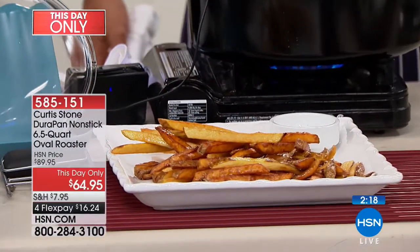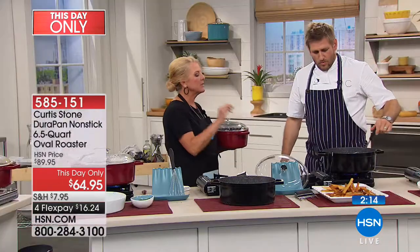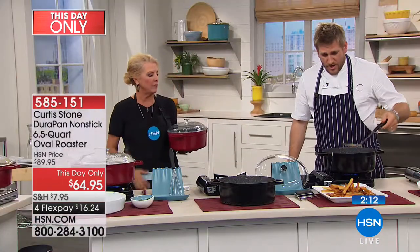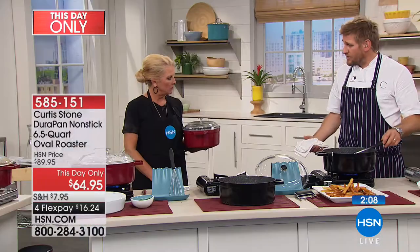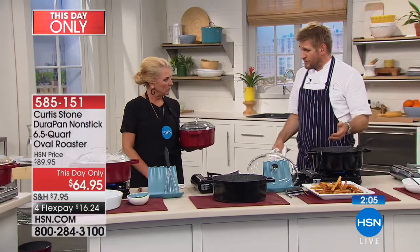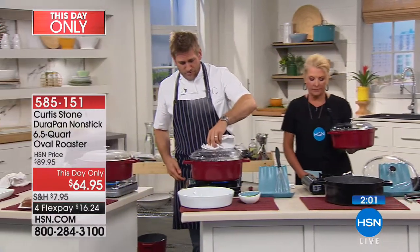Let me ask you a question real quick, because I know you've got to go back. How are you retaining that heat so perfectly? How is it built to hold that oil? Great question. Another brilliant property about cast aluminum is it holds temperature really well. It retains it really fast, and it also builds it really quickly.